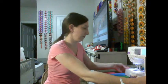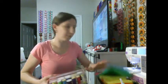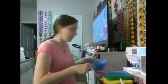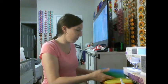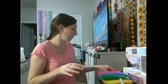I want it so that way you'd be able to at least see somewhat of what I'm doing. Let me know if anything's blocking anything. Whoa, I don't want to knock all my stuff over. I need a bigger room because I'm literally just in the corner of my bedroom. I miss having my own entire craft room.